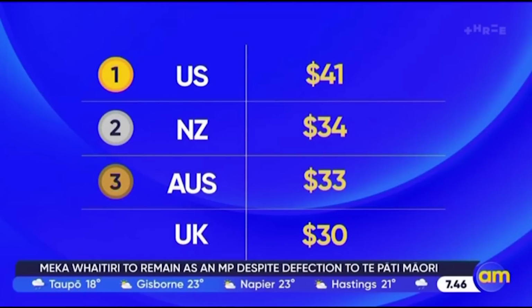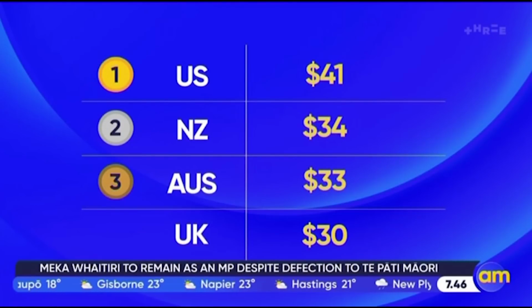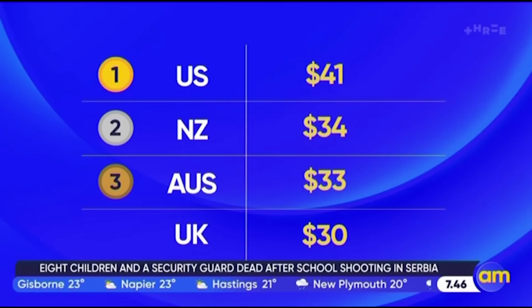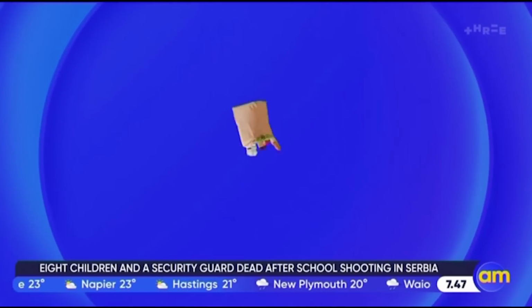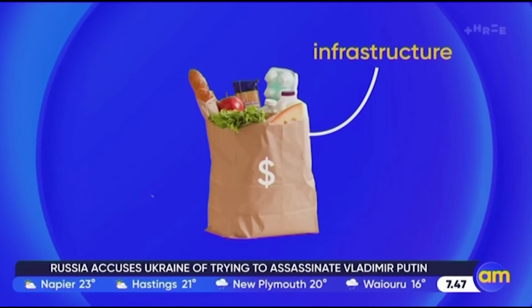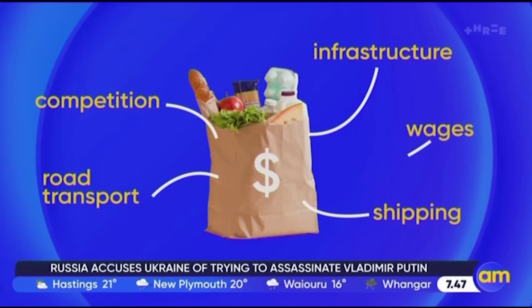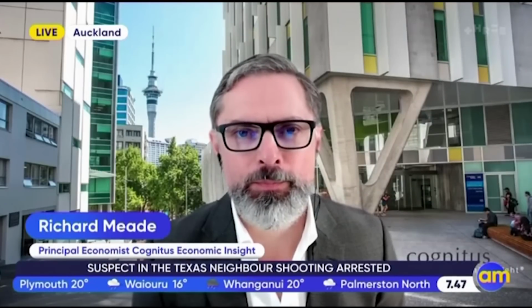Quite interesting. We can see New Zealand is not quite top of the table, but it's certainly costly here. Some of the economic levers that come into play when deciding the prices on our shelves are things like infrastructure and transport costs, and yes, even the number of competing chains. Here to break it all down for us, Principal Economist at Cognitus Economic Insight, Richard Mead. Good morning. Tell us about these levers. What determines the prices in our supermarkets?